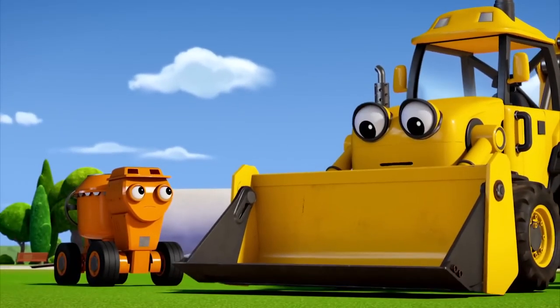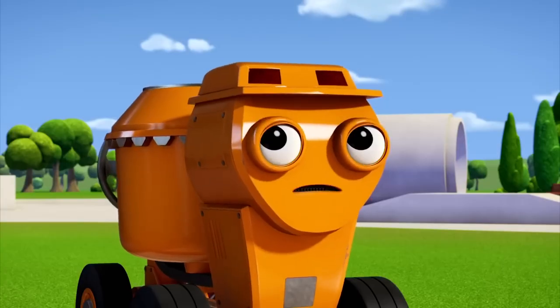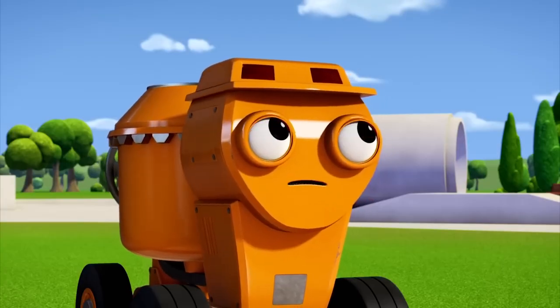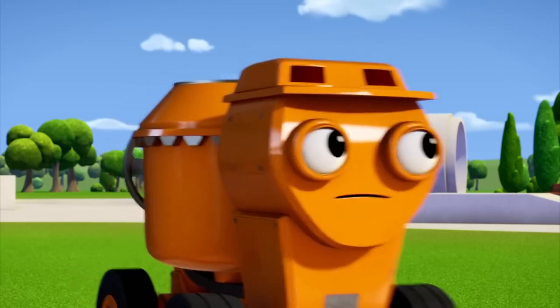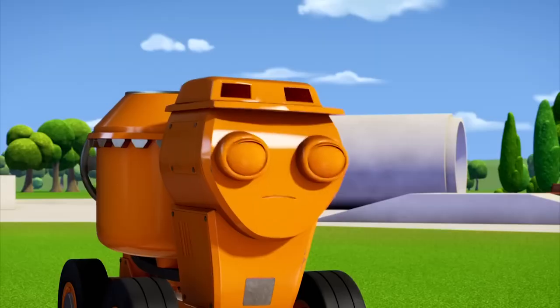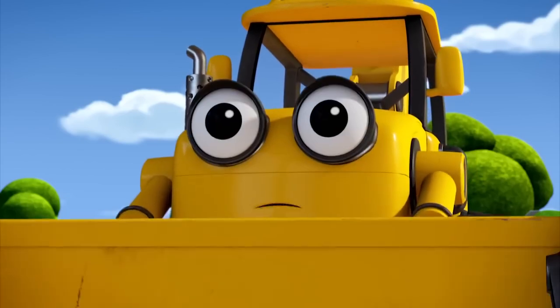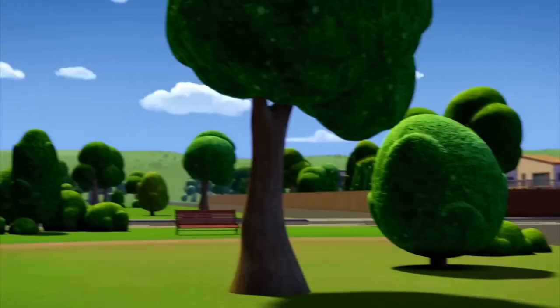It's no good, Dizzy. I'm not getting anywhere with my bucket stand. When Safi does handstands, she usually does them against a tree, and she takes a run-up to it. That's it! You're a genius, Dizzy! I can do my bucket stand against a tree and do a great big drive-up! There's a tree!